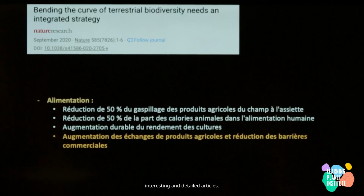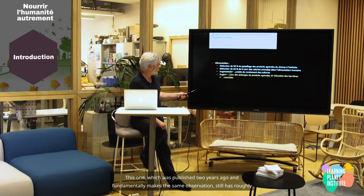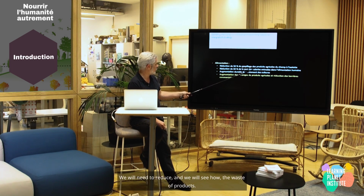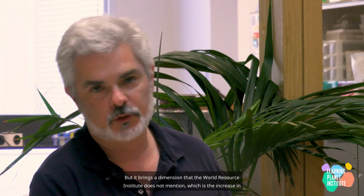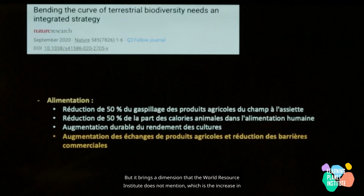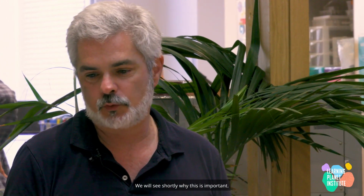To add other significant elements to the World Resource Institute, I found several very interesting and detailed articles. This one, which was published 2 years ago and fundamentally makes the same observation, still has roughly the same figures. We will need to reduce, and we will see how, the waste of products. We will need to reduce the share of animal calories and increase yields. But it brings a dimension that the World Resource Institute does not mention, which is the increase in agricultural product exchanges and the reduction of trade barriers. We will see shortly why this is important.